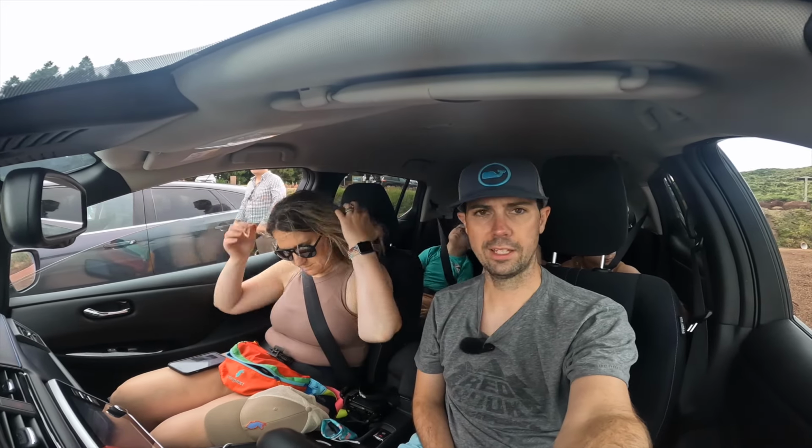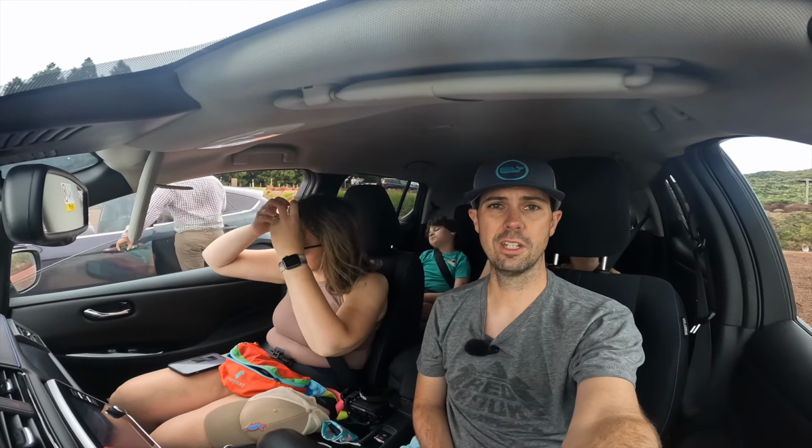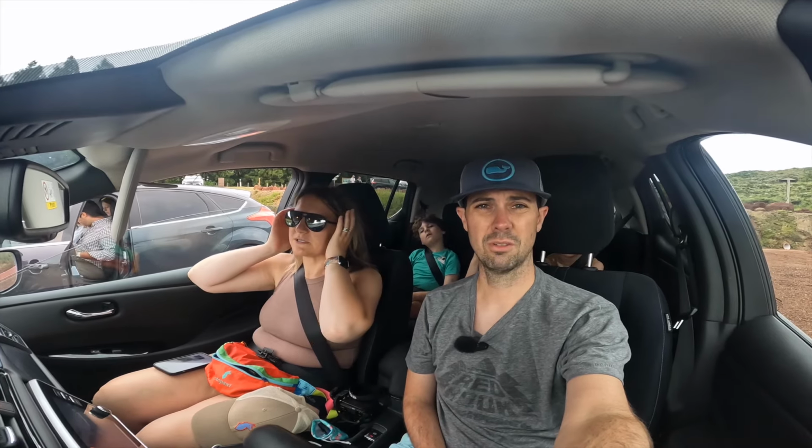All right, awesome hike, and we are all exhausted now. Their legs were jelly, so there was some carrying involved, but absolutely beautiful scenery, gorgeous hike, and we're gonna head back down the mountain now, back into town, and get some dinner soon.